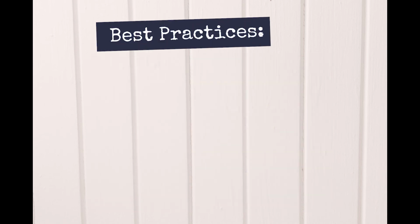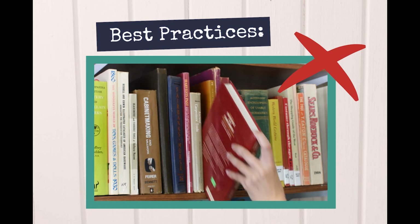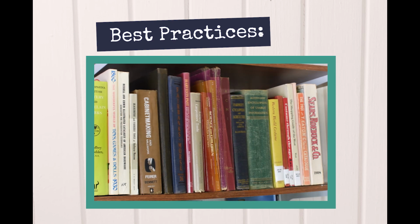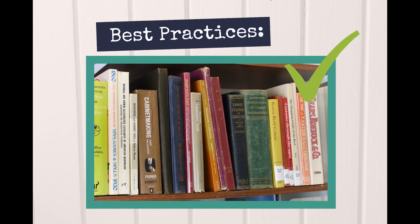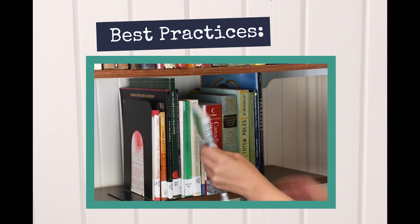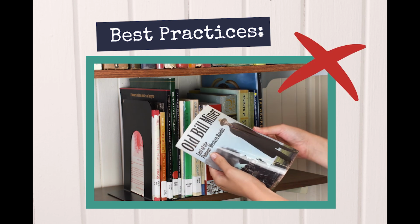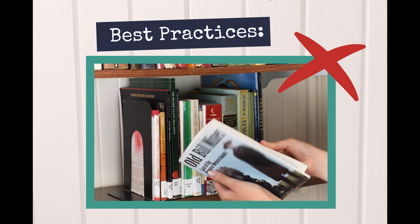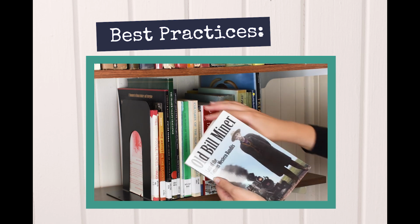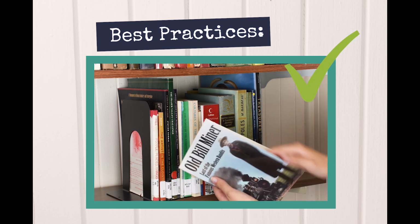Here are some extra tips to help extend the life of your items. When taking books off the shelf, avoid pulling by the head cap. Grasp the book in the center of the spine and shift it evenly outwards. When reading books, avoid forcing the book completely flat or bending the pages at an angle to prevent permanent creases and unnecessary strain. When reading your books, flip the pages gently and one at a time.